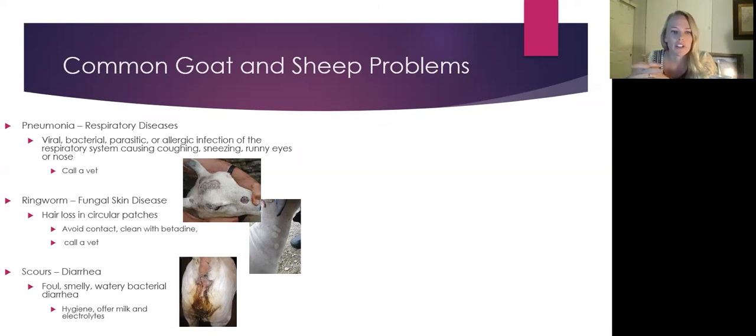Obviously, when it comes to fair time, this is what vet checks are for, and animals with these will not be admitted because we don't want to pass those things. But as a common courtesy at the tag-ins, please let your extension agents know if you think they might have that, and they'll let you know how to proceed. Sorry, just had to put that in there.